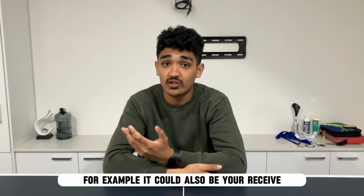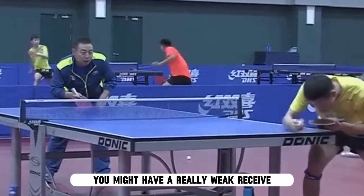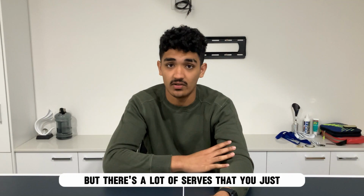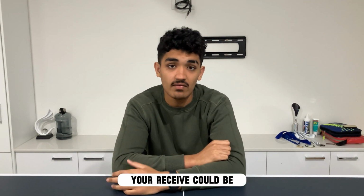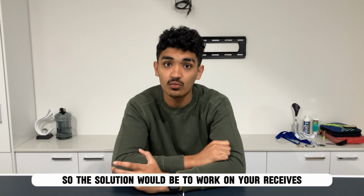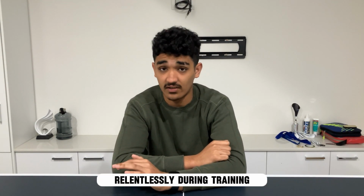For example, it could also be your receive. You might have a really weak receive. There may be a few serves that you return well, but there's a lot of serves that you just can't get the hang of. Your receive could be the thing that holds you back in games more than any other part. So the solution would be to work on your receives relentlessly during training.